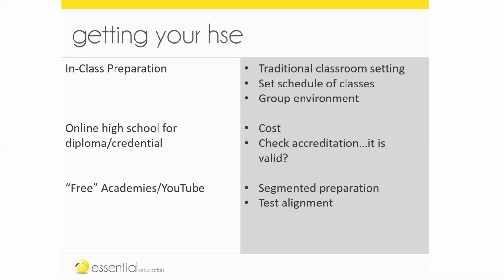the test makers haven't looked at those YouTube videos. They haven't looked at those free academies and said, yeah, that will prepare you for our exam. In fact, they may be teaching you processes that go completely against the way the test makers would like to see you understand or see you show your understanding of the material. So you want to make sure that however you prepare, you're completely aligned to the test.